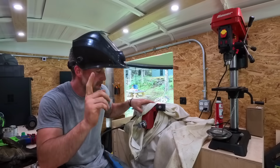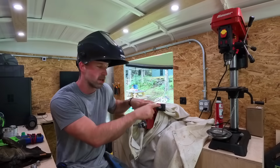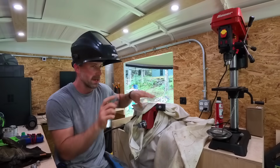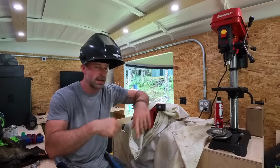Got my fan going because I don't want to breathe in the fumes. I'm just welding a nut on the backside of this little plate that I had cut, and that way I can place this inside that channel and then thread my bolt on, or fish it on, and then tighten it all down.